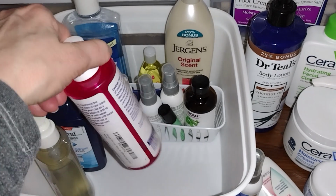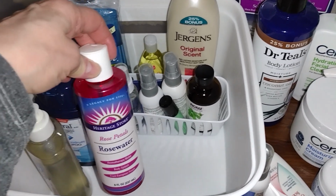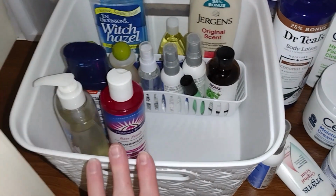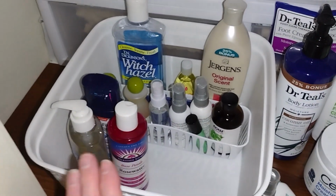And I do have some of this rose water stuff here. I bought it and didn't know if I would really use it, so I'm going to hang on to that for just a little bit longer. If I don't start using it though, or if I use it and it does bother me, then I will declutter that at a later time.